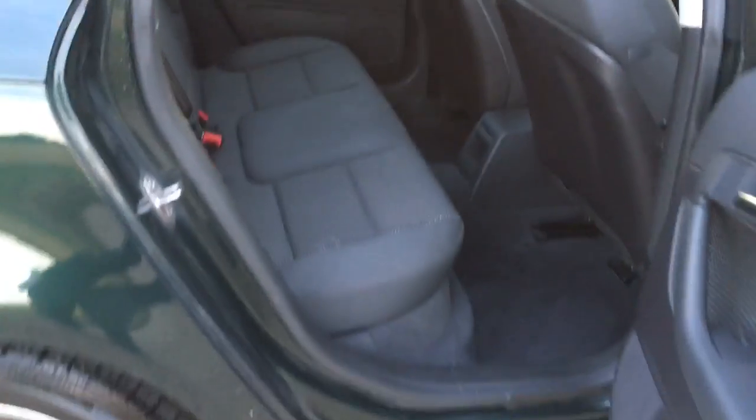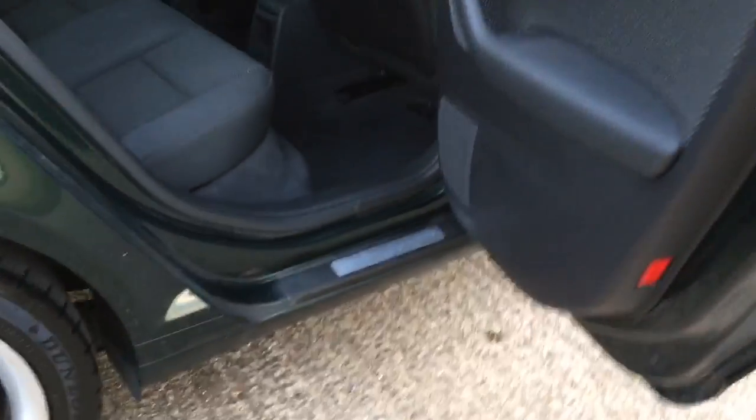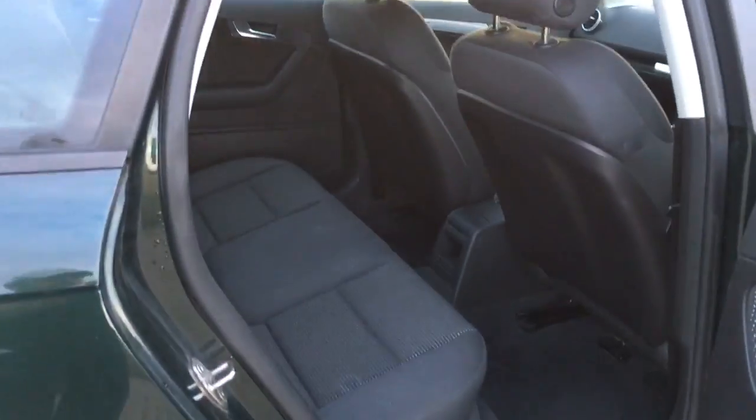We open up the back seats. You see we've got electric windows front and back. Side airbags there. No corrosion or anything on the bottom of the doors or on the sills. No rips, holes, or tears on the interior for the seats.